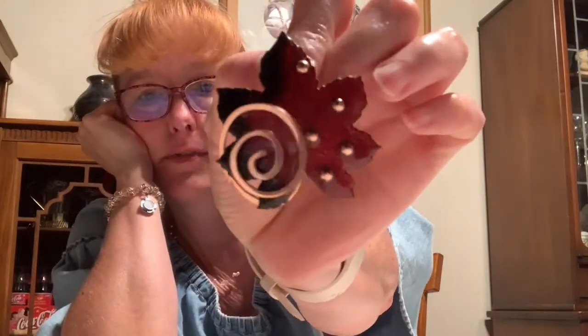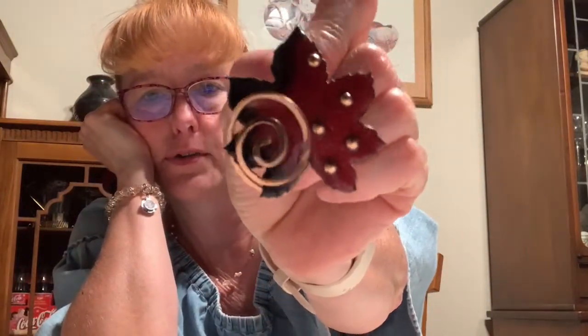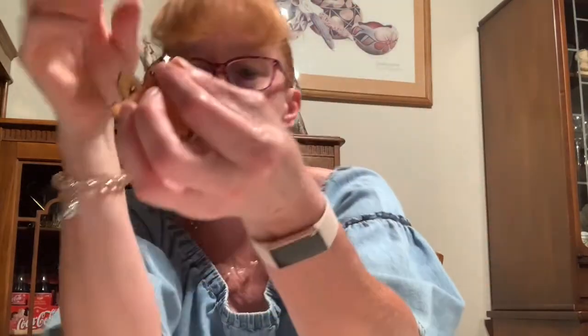This is a very pretty pin for the fall because we get sometimes maples here. So it's an enameled red leaf with a copper spiral on it and some little dots. It's about 2.5 inches by about 2 inches. It's very pretty. It's a little more modern. If you have an artist in the family, this one's kind of cool.